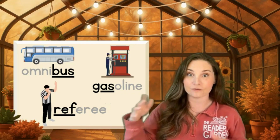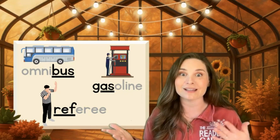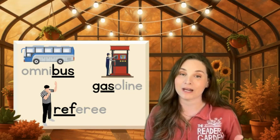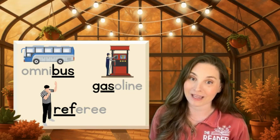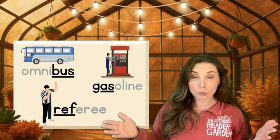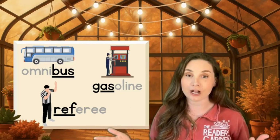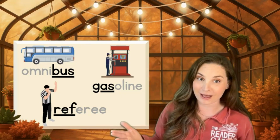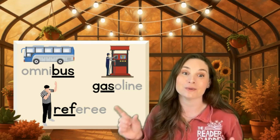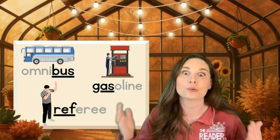For gas, the full word, you might know this, is gasoline. And so we refer to it as gas, but again, that's its nickname. And then finally, for the word referee, that's the full word. A referee, that's someone's job title, but we refer to them as a ref, and that's a thing that people commonly say, so it's the nickname for the word referee.